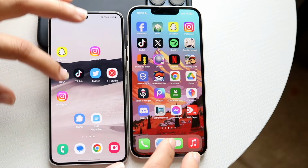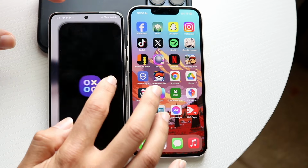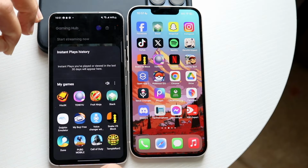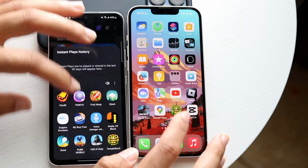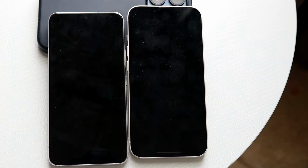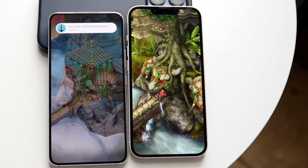We do have this Samsung gaming hub where all my games are stored, which is kind of annoying, but I guess it is what it is. So let me hop into here. We can load up Temple Run 2, 3, 2, 1. Now with this game, again, not the biggest game in the world, but I love testing it because it's such a basic game. Hopefully there's not any crazy pop-ups or anything like that.